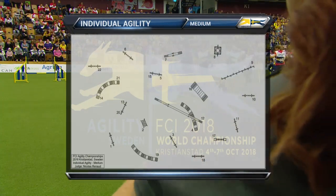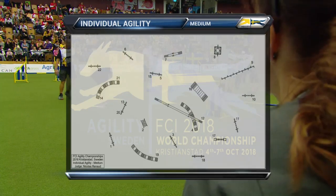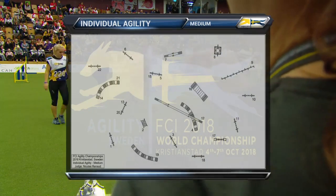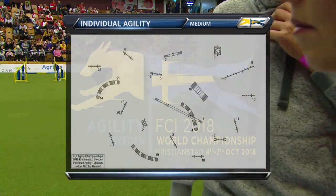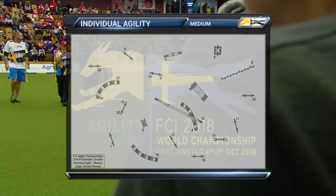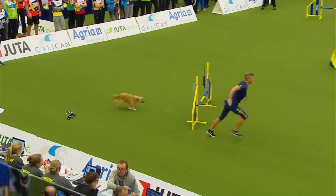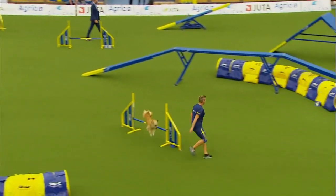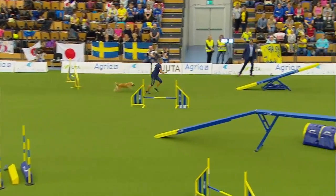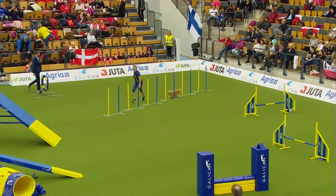For sure. Yet again, we see that Z-shaped weave entry and exit, and probably a lot of handling options going on there as well as in other parts of this course. Yes, we've had two white dogs running this course. First, we had Swedish first reserve Helene Levan with Lisa running for to give the judge and the audience an opportunity to see how this course can be run. Now, this line from tunnel number 4 until obstacle number 5 seemed very difficult and challenging on paper, but both white dogs were actually able to pull it off quite nicely.